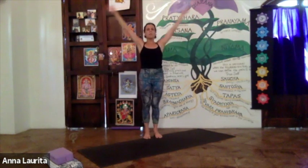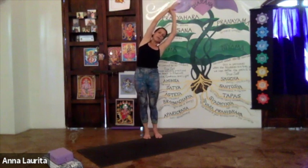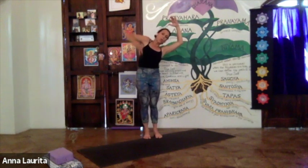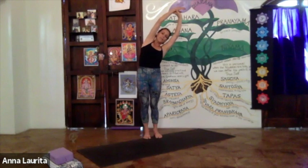Inhale, reach arms up. And here we go to your left. Reach high through the right side. Try not to swing the hips to the right. Just lengthen the whole right side, right underarm to the sky. Gaze is in the center still.